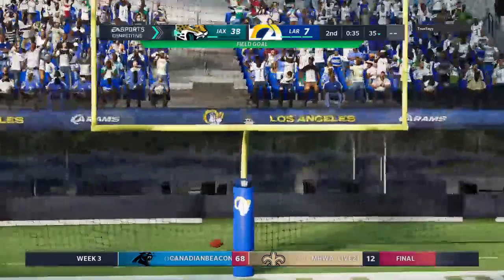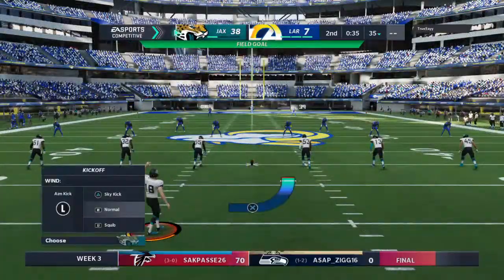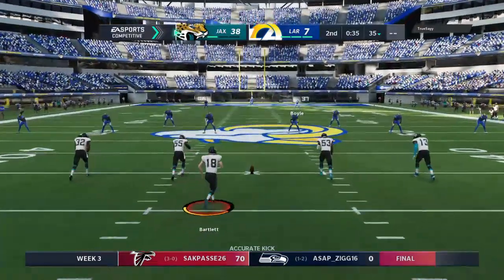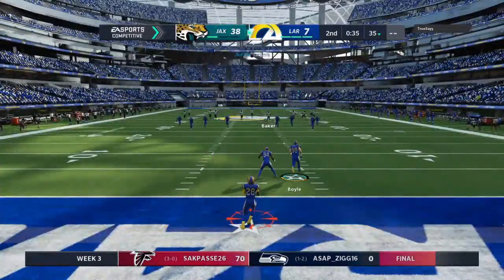And his kick here is good. And they're well on their way now as the lead grows even larger. They got the interception, but very little movement after, and that forces him to settle for three. And it does feel like settling when that happens, doesn't it?